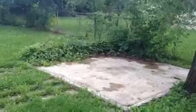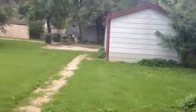Tenant only pays gas and electric at this house, and we maintain a lawn. We got a big yard in the back here. Big backyard. Throw the football around. Parking in the back as well. Use that garage for storage.